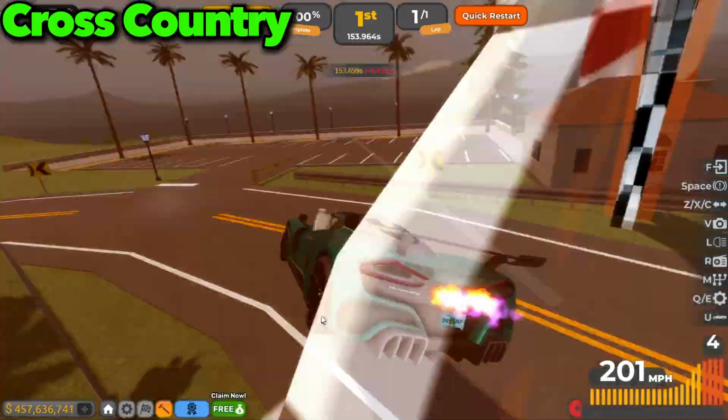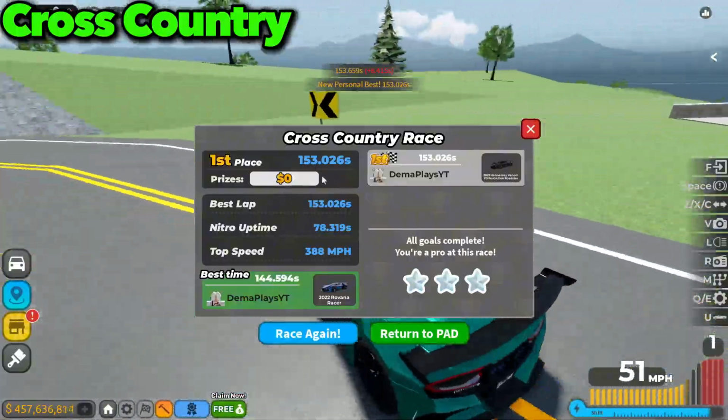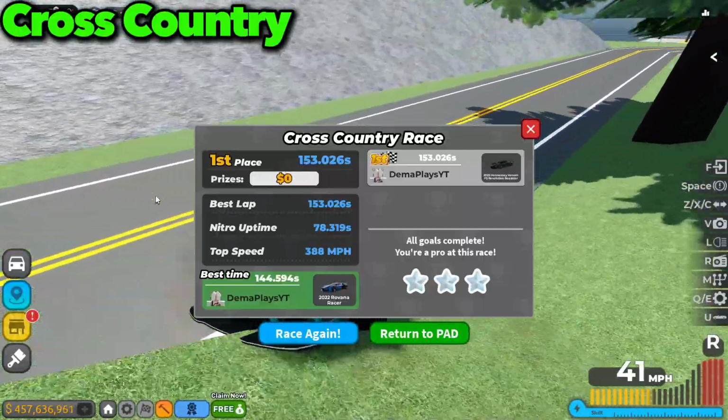And I think that's a time of 2:33 if I'm not mistaken, right? Yeah, that's 2:33 right there. So not too bad at all. That's actually pretty decent in my opinion. That's actually not bad. So 2:33 is the time which I got with this car.